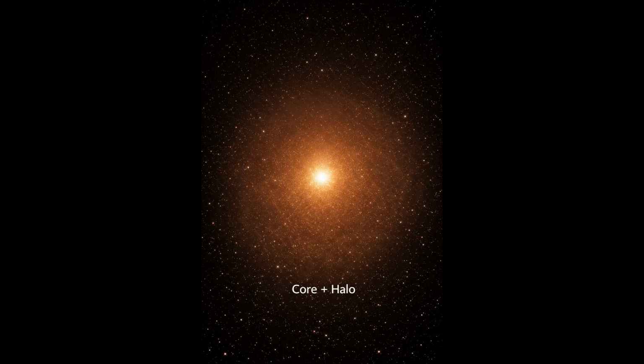In these models, the structure is not just a core, it is a coupled core halo system. The inner region forms a very dense, compact configuration where degeneracy pressure balances gravity. Surrounding it is a more diffuse halo that connects to the larger scale dark matter distribution of the galaxy. The appeal of this framework is that it attempts to unify the central compact object and the galactic dark matter profile into a single thermodynamic solution.